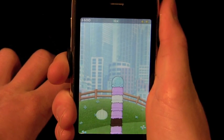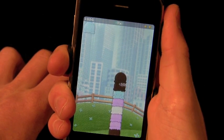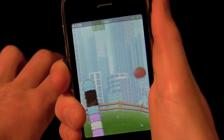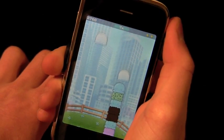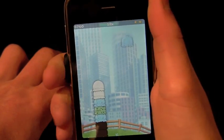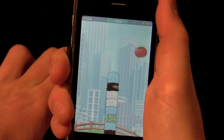It gets very fun because as you get higher, it becomes a lot more difficult. The speed increases, the amount of tomatoes and vegetables in ratio to ice cream greatens, and it is a lot more difficult to score well. There's a high score world leaderboard, so you can see how you're doing in comparison to others.